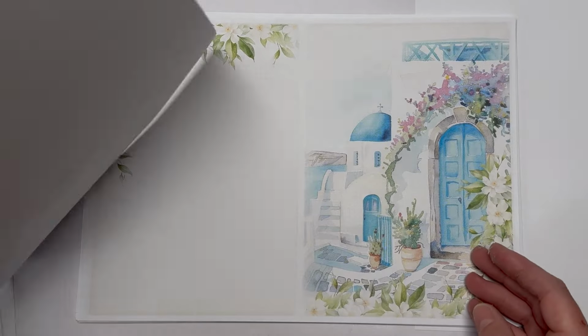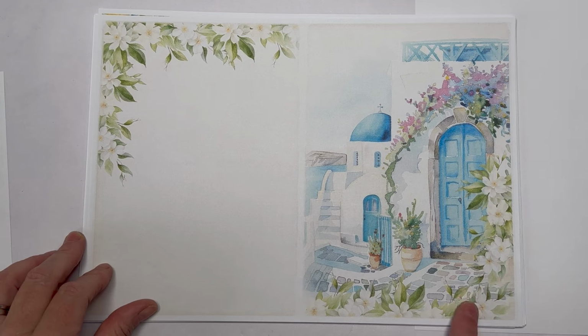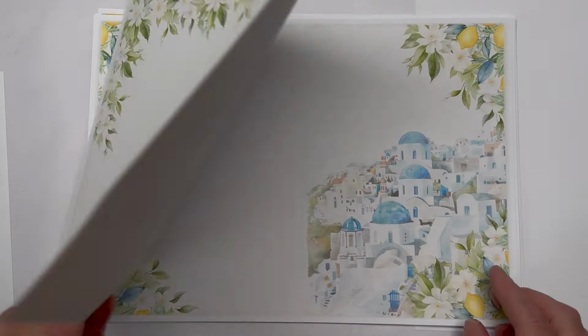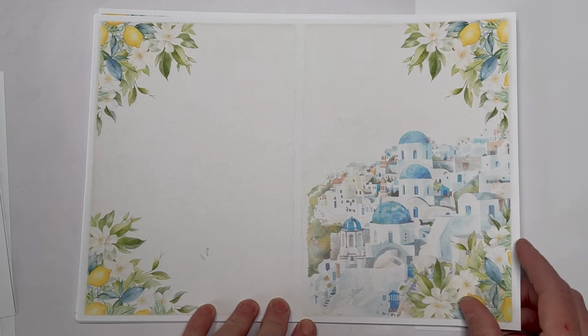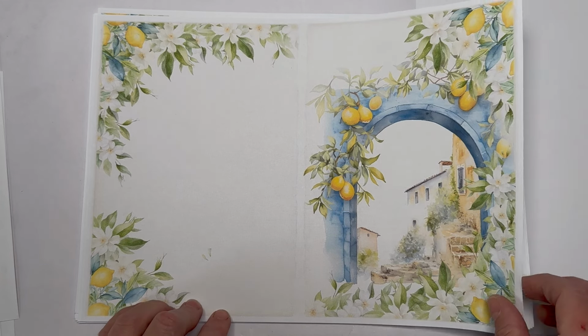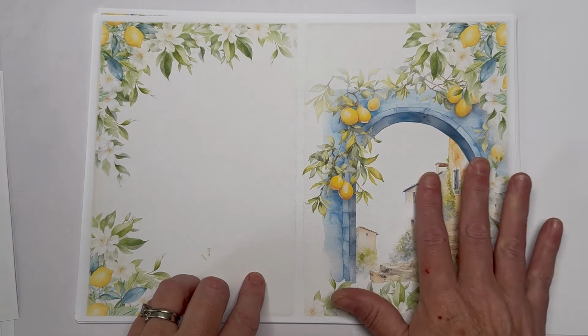It really is beautiful. And here's another one with a lovely doorway with florals round and a blue topped church there. Absolutely stunning. And another one. And a lovely archway there looking through into a Mediterranean style courtyard. Absolutely beautiful. It's so soft and pretty.